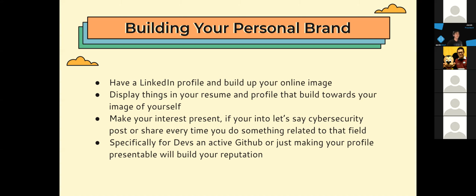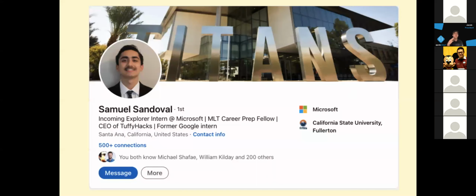And specifically for devs, there's other stuff that applies to PMs and UX designers. But on GitHub, making your profile presentable will build your reputation, and having commits and pull requests and all that good stuff is very important, right? And I know all of this was kind of like Instagram guru stuff that you see all the time. So I want to make it more tangible by showing you what it means to build your personal brand.